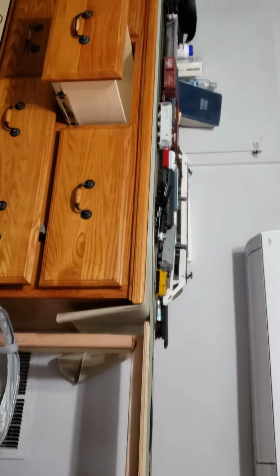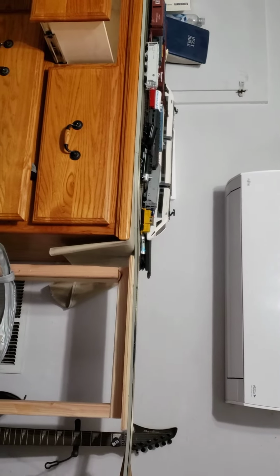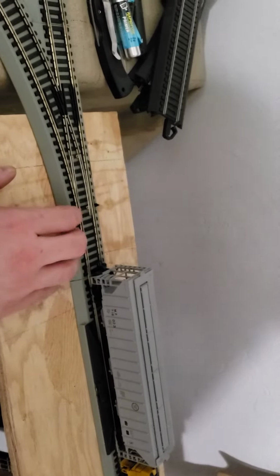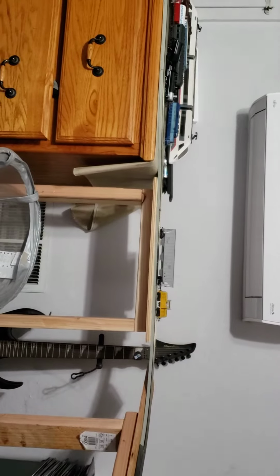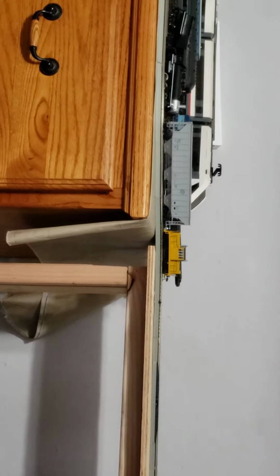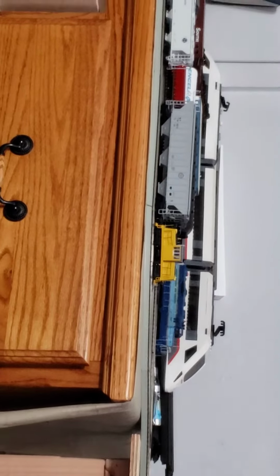So we have two inbound hoppers going into the siding here. Pull it out. That hopper. Stop it. Just clear the switch. Switch thrown. Then we're coming up to the other hopper here. Give it a little more juice.